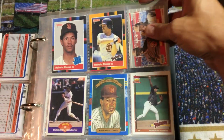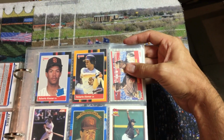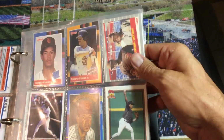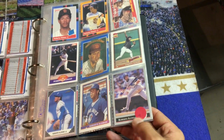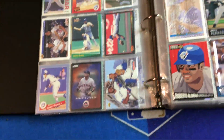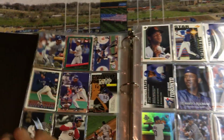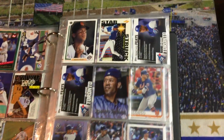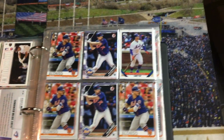Now here, this is one of my original pages. I mean, this page is probably, wow, 30 years old. See how much thicker it is and how less transparent it is? Rob Yalabar. I used to put page numbers on it. See, this used to be page number 4. Obviously, these are just junk wax cards. Most of them are. There's a few more recent ones because Topps has started to reintroduce him into their packs, but some of those old pages are pretty funny.